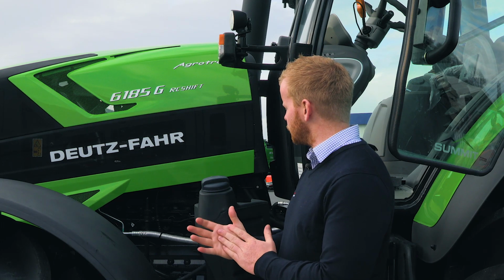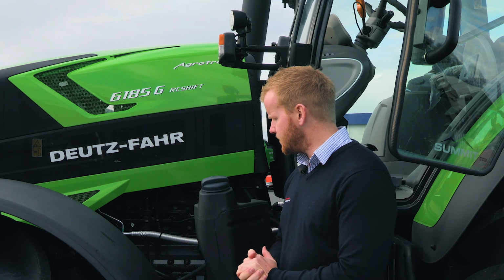A lot of guys that have these tractors have really found that it's a lot more efficient and a lot more comfortable to operate with the long days too. You're not having to wear that left knee out by pushing the clutch in all the time. So jump up and have a look.